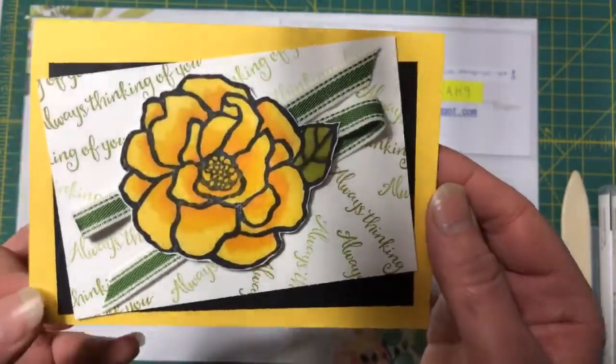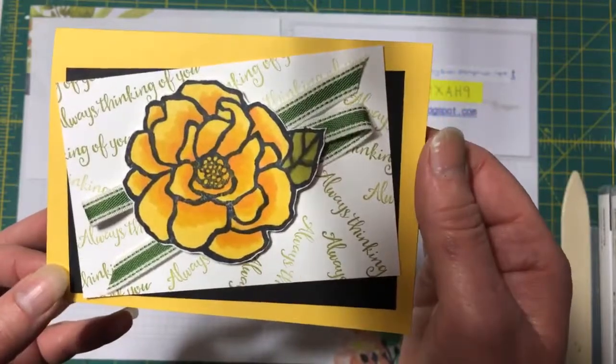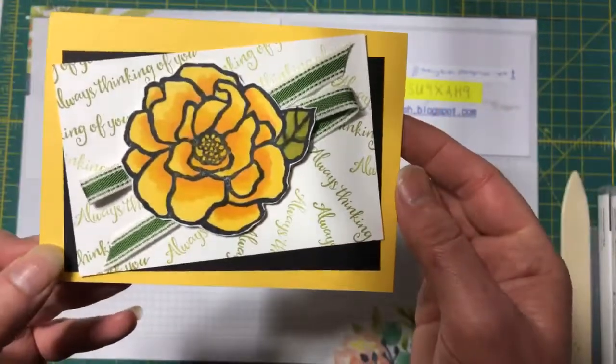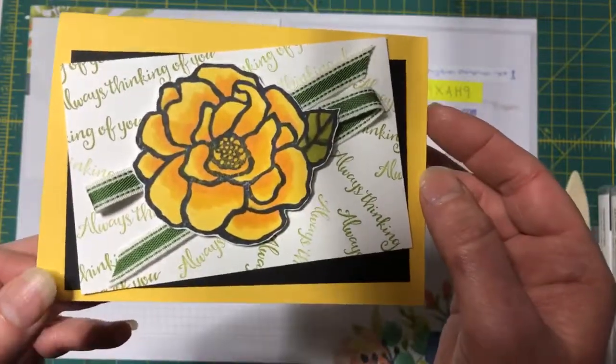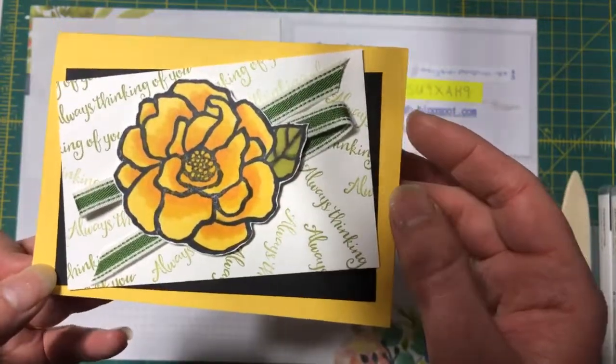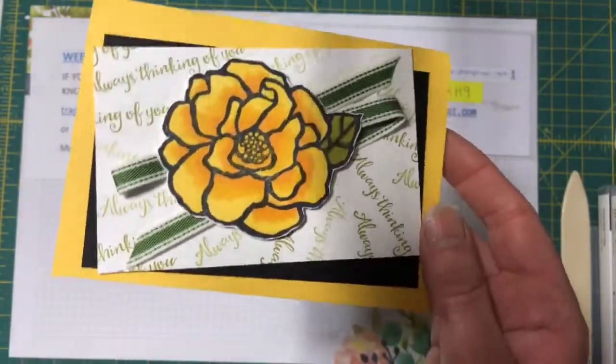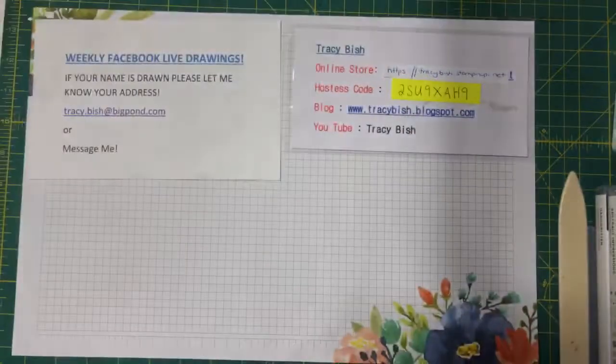So something a little bit different in the background there. And even though that's garden green, I think I've used Old Olive in the stamping, so I'm just mixing it up a little bit. And that's using the stamping blends, which are really great blends to use.